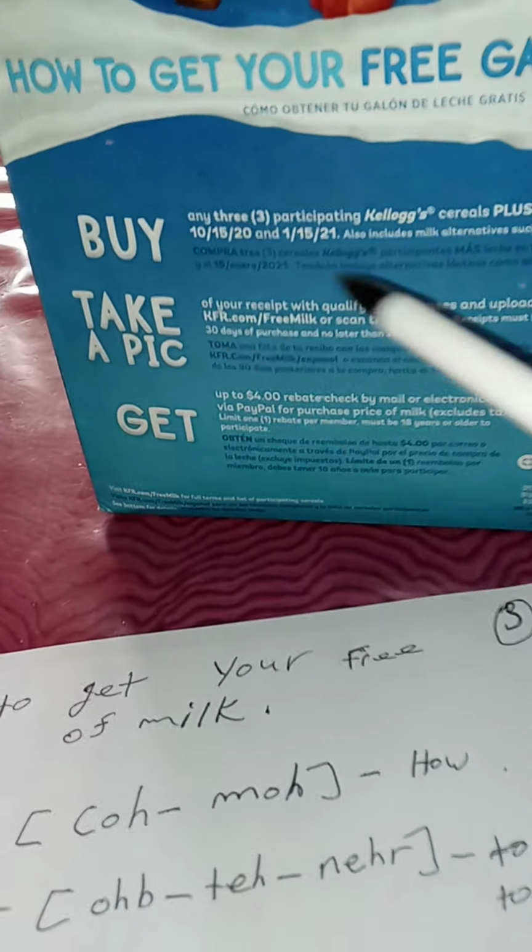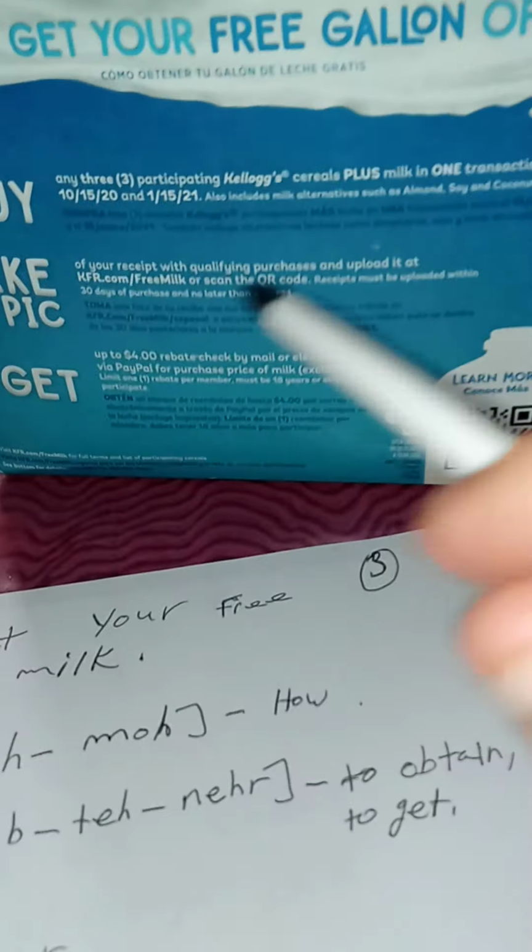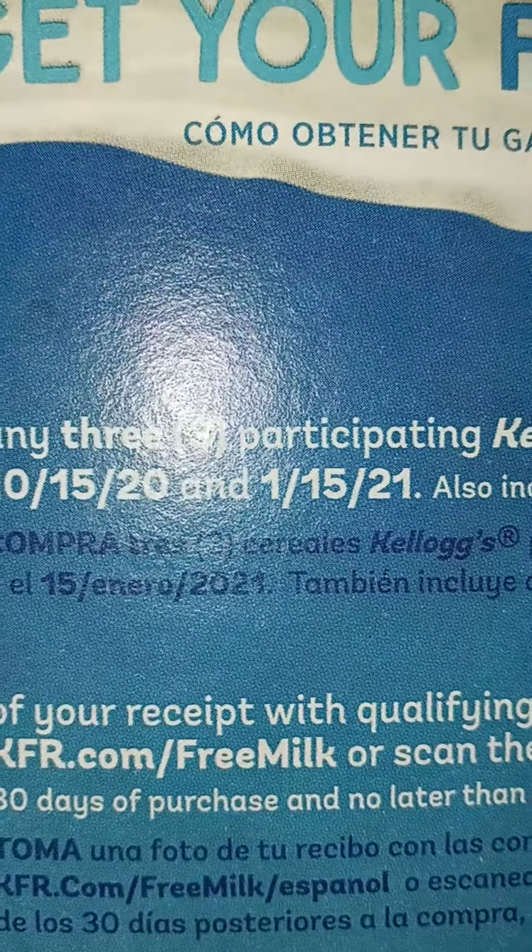You see? And then we go down here and it tells us all the details how to get it, but it's too long. It's written in English and Spanish and it doesn't come out too quick. You can read in English and in Spanish, but I'm going to skip that because it's too much detail. Okay, let's see if we can read this again.